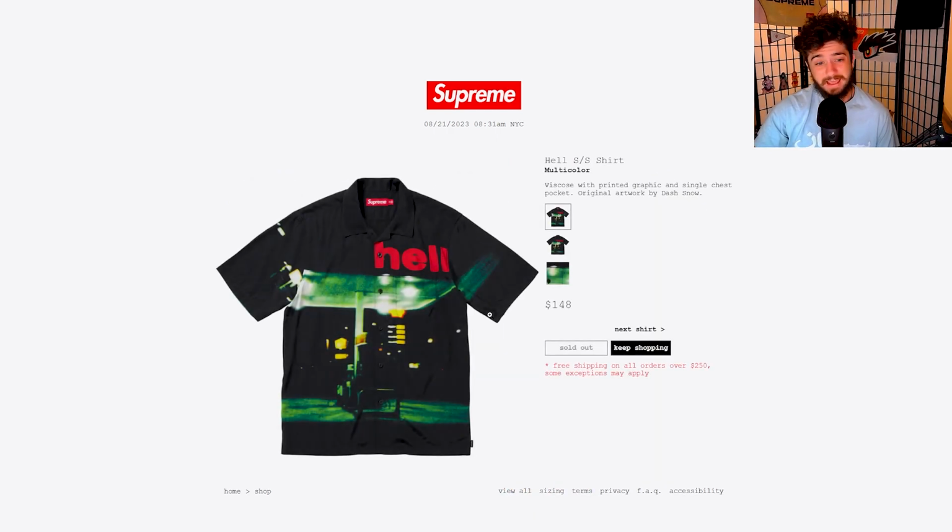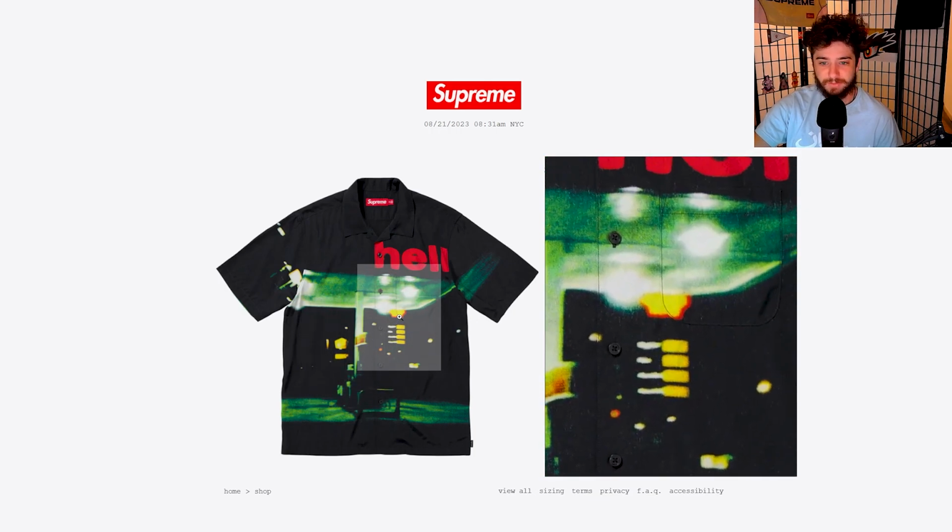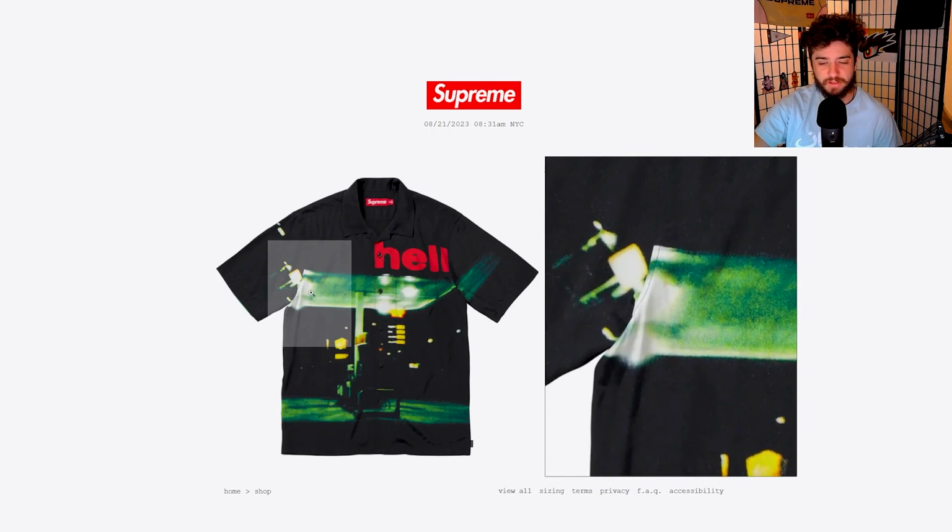For me, it has to be the Hell short sleeve shirt, right? It's definitely a close contender with another piece that we'll get to later. The multicolored Hell gas station. You see the Shell logo right there. It's kind of blown out, overexposed. You see all the colors.